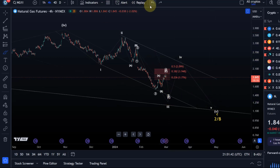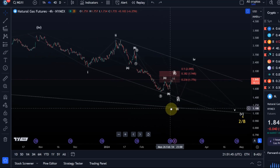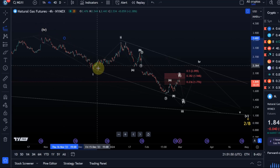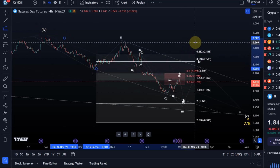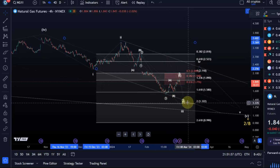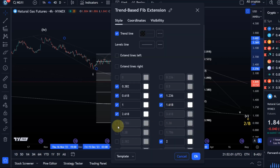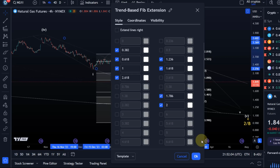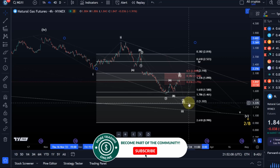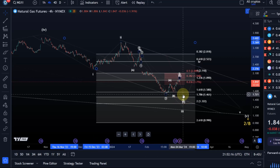This wave 3 here was already long enough from a Fibonacci extension level point of view to call it complete. So it reached a 1.618 extension. I want to add the 1.786 extension level as well. So next support is at 1.46 and then 1.32. The 1.46 level is a likely next support, and then 1.32. These are two more levels that should be considered.